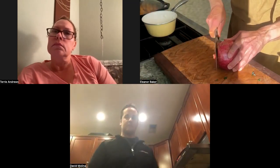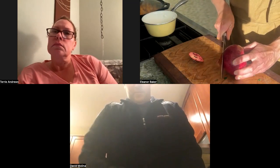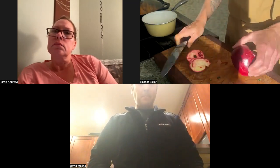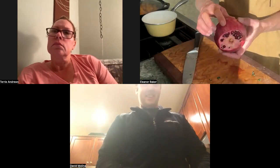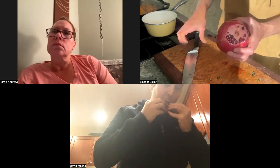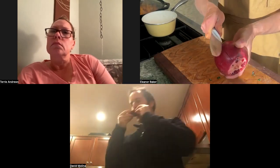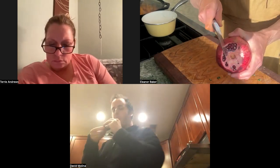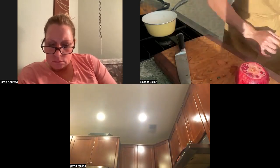I just slice off the ends, just like so. And then I tend to slice it a little bit conservatively so I don't crush the arils or slice through them. And then what you want to do is find the ridges here. You'll see there's little ridge lines where the pith kind of sticks out, and you just score it. So you're not slicing through it too much, but you're just scoring the outside. And so what we want to do is be able to break it apart here in a minute and just pop our seeds into it. So I'm going to get a little bowl.